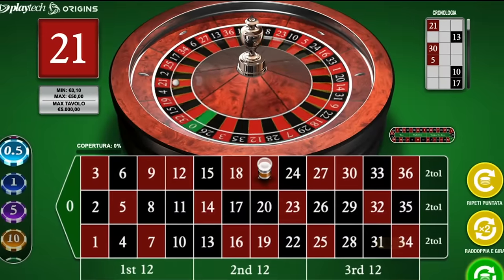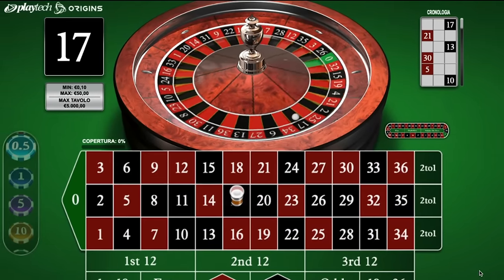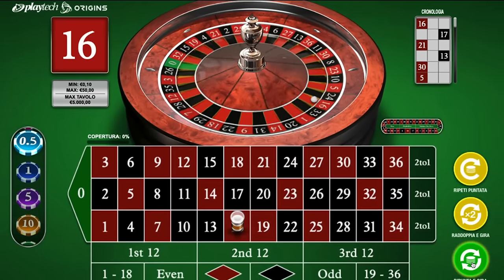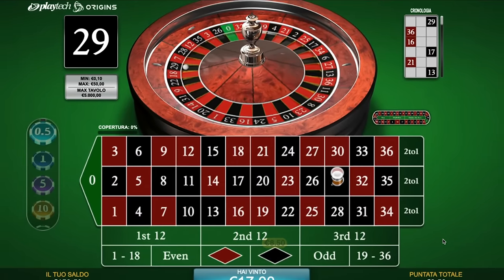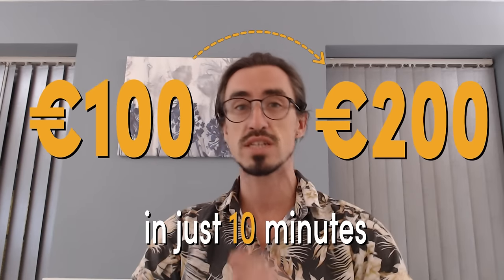In this video, I'll show you the Castle Roulette Strategy, one of the best roulette systems out there that allows for a total table coverage, meaning it covers 100% of the numbers that can come up. In today's game, I went from 100 euros to 200 euros in just 10 minutes.